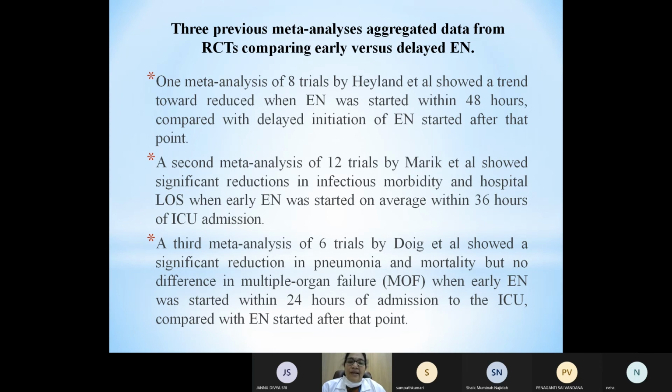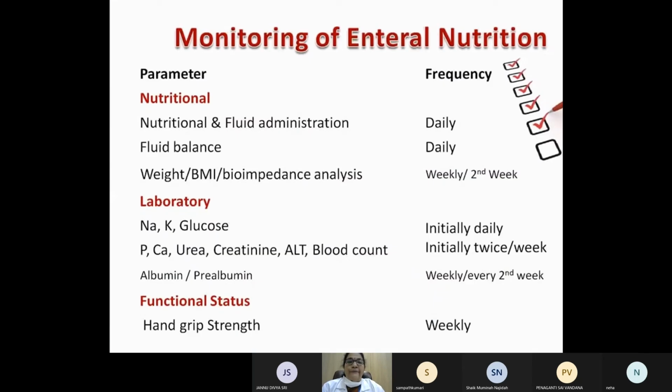A third meta-analysis of 6 trials by Doing et al. showed a significant reduction in pneumonia and mortality, but no difference in multi-organ failure when enteral was started within 24 hours of admission to the ICU compared to enteral started after that point.